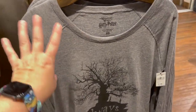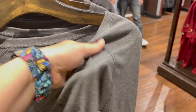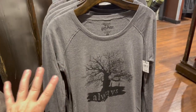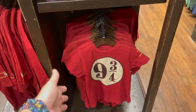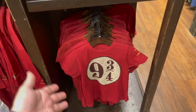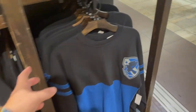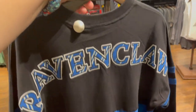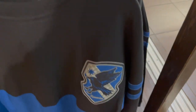I love the shape of this shirt for $37. And it's not see-through, but it's a nice, very thin, light fabric. Perfect to go with leggings. And of course, my heart. They have the Hogwarts Express merch here too. This is the kids t-shirt. They have the adults t-shirts. What is this? They now have spirit jerseys for the houses. Oh, I need a Gryffindor one. Like, I have to own that.